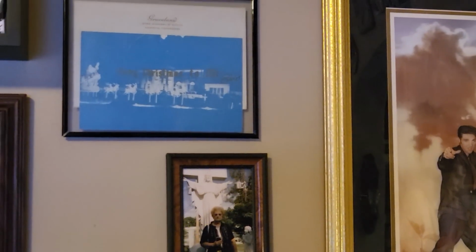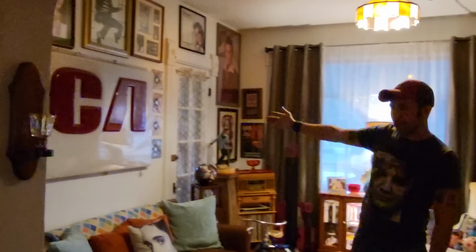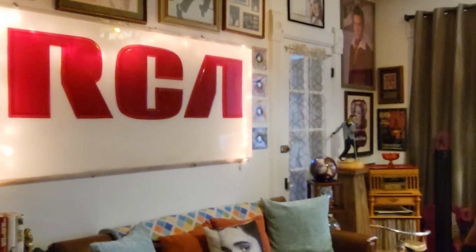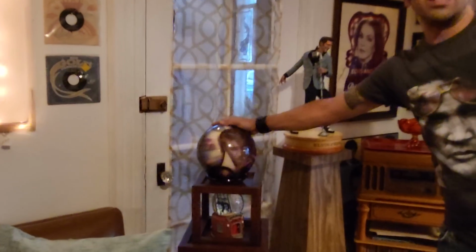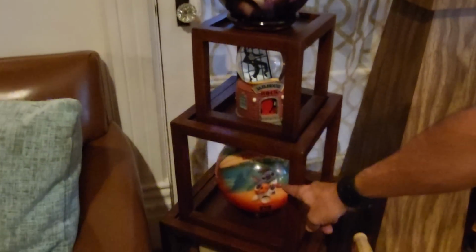And what do we have? Let's see. Come on in here. We'll look at some more Elvis memorabilia. Here's a giant RCA sign right here. Thing's pretty neat. Let's light it up. Over here we have an Elvis bowling ball. So you can go bowling with Elvis. Isn't that exciting? Down here we have the Lilo and Stitch bowling ball. And at the bottom is the Elvis bowling ball case.